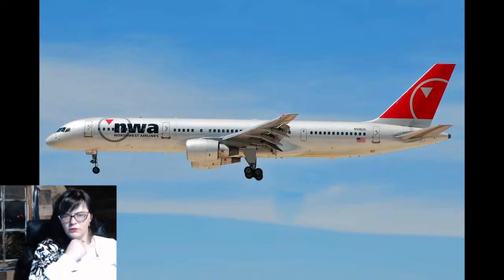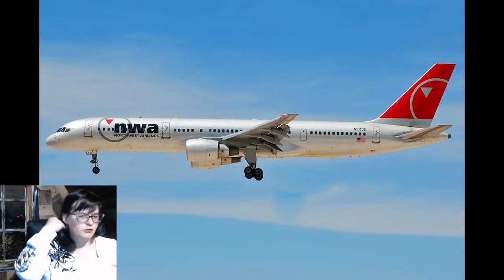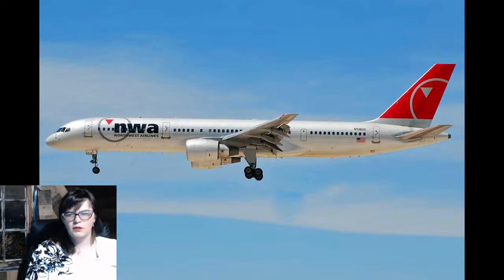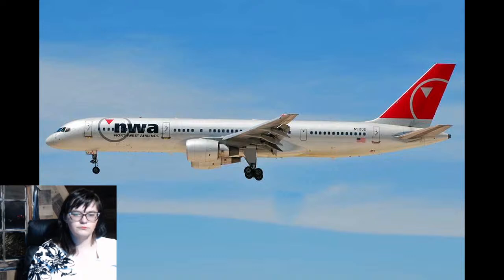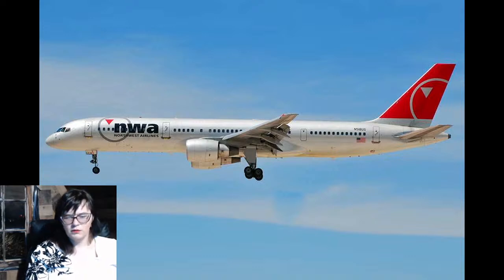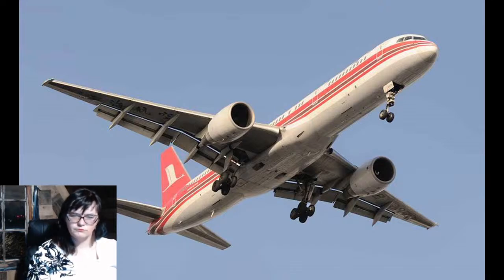Now, this was NWA's 757-200, carrying around 180 passengers on their model. Coming in for landing at Orlando. And then, of course, another one coming in for landing, I'm trying to think of who that is. We have a swan in the tail. I don't remember exactly who the airline is. I know it's defunct now.